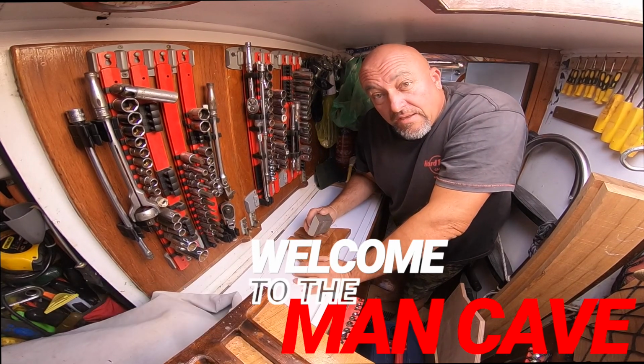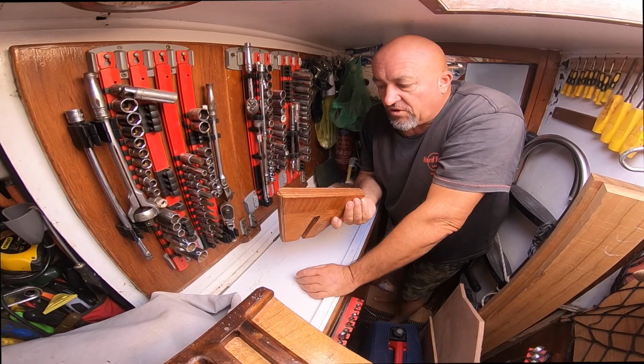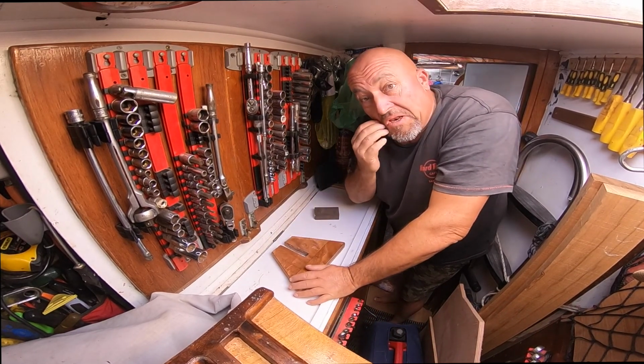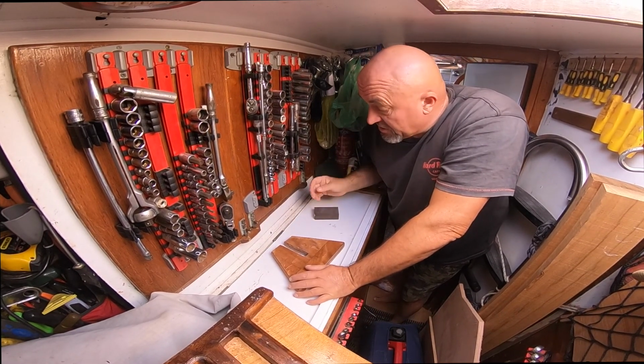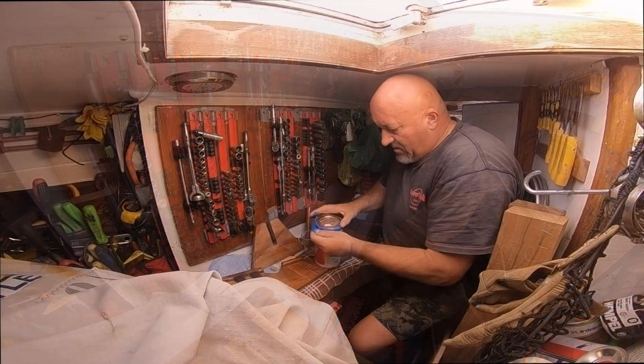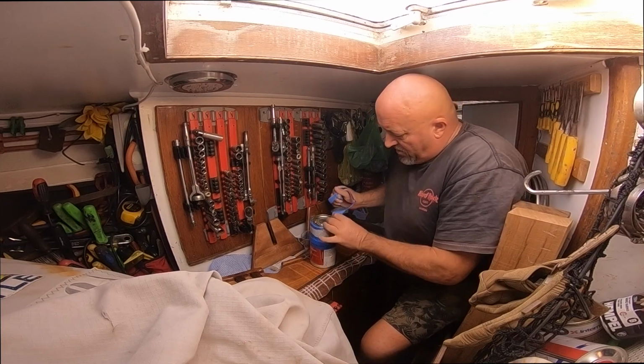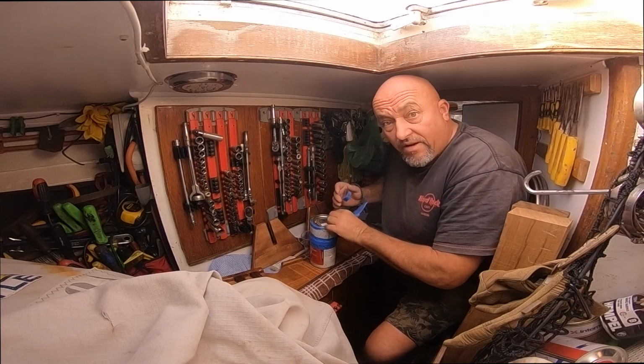Remember these? These are our dinghy chocks. I've epoxied them, cut them all out, gonna give them a lick of paint, slot them all together, and put the dinghy back on deck maybe later on tomorrow. Anyone who's ever had a tin of paint open up on a boat in a locker will understand why this is so heavily taped up.